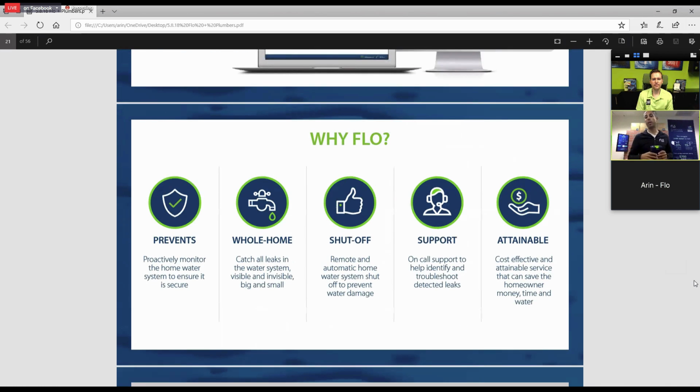So for a homeowner, it checks a number of boxes. One, a huge problem, whether homeowners know it or not, is water damage, and this will help prevent water damage from happening altogether. Two, it's a whole home solution. We will identify leaks and vulnerabilities anywhere in the plumbing system. Three, a remote ability to shut off the water, or we will automatically shut off the water for the homeowner, and they can push a button and turn it right back on, as I'll show you.